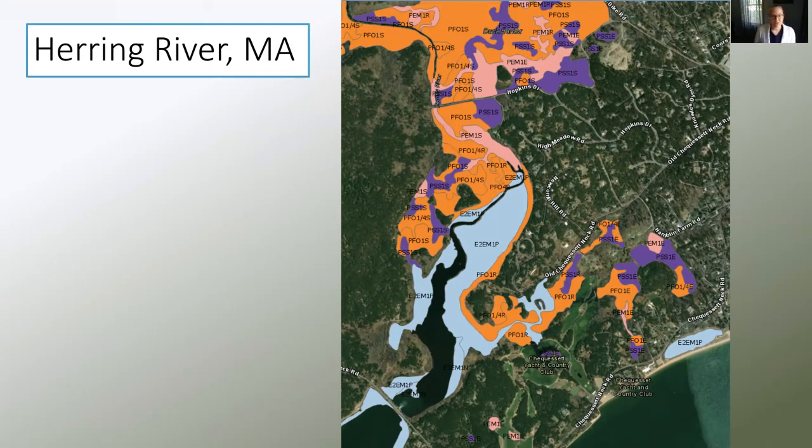So here I'm taking you to Herring River, which by now you know quite a bit about. This is definitely an impounded wetland in Massachusetts. And you'll see there are none of the H qualifiers that NWI uses to indicate an impounded wetland. So this is an example of an omission from NWI.